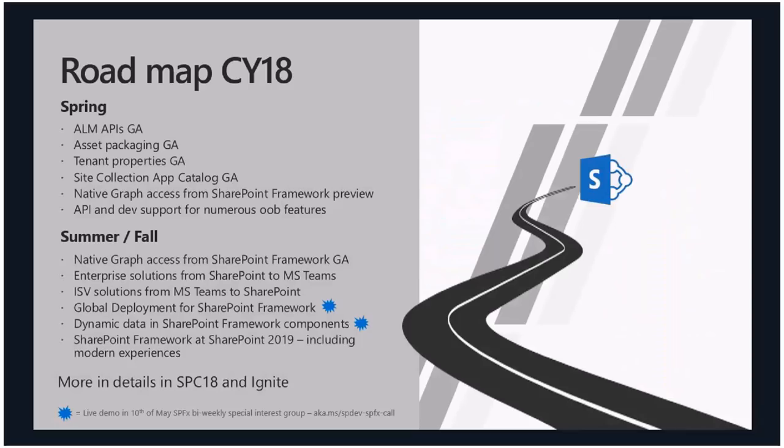Now, this is a new slide, so 20 minutes in. Okay, we're going to make this. A few things on the roadmap. This is going to be shown today in the Build session, which I think is around 3 p.m. today or something like that. Basically, what we're going to work on next, and certain things which I'm going to pinpoint here. We've done the LM APIs GA, asset bucketing GA, tenant properties GA.